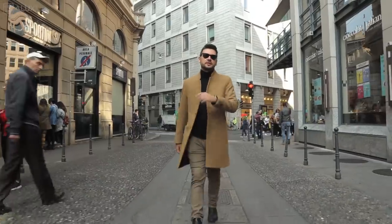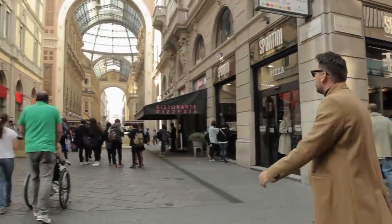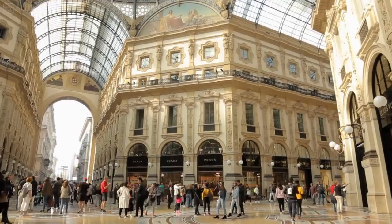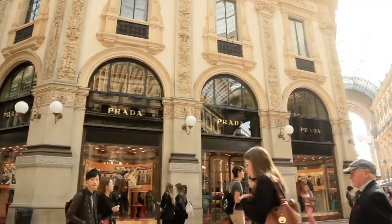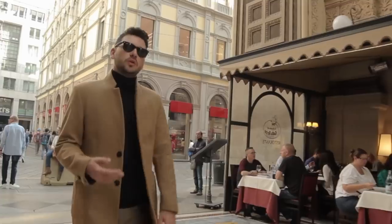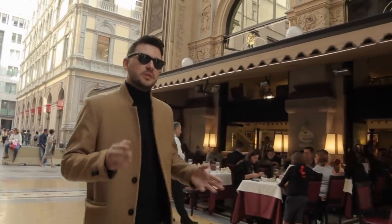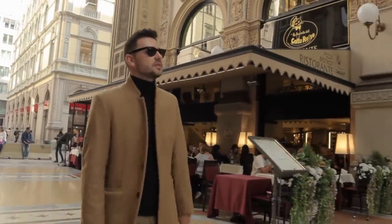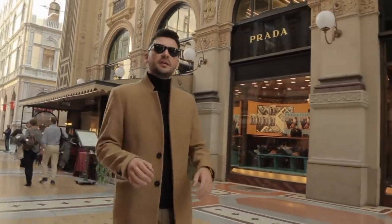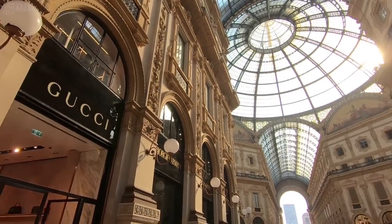With that out of the way, it's time to move to our second location. Unfortunately, we don't have to move very far, because we're gonna visit the Galleria. Galleria Vittorio Emanuele II is literally the first shopping mall in the world. Today, it houses all the luxury brands. You got Prada, you got Versace, and all of them are here, making it one of the most expensive pieces of real estate in the world.